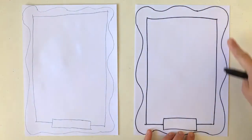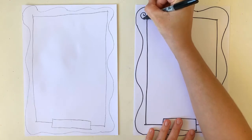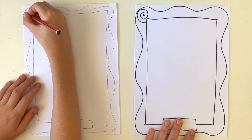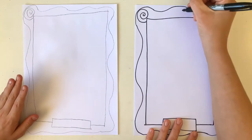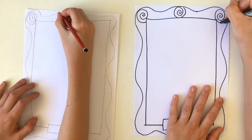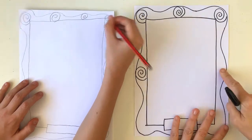And we're going to do that by adding a swirl in each of the parts where the line goes out. So you can just watch here, start in the middle and go round and round and round. Hudson will do his. All right, this part here can have a swirl, round and round and round. So find all the sections on your frame where the line goes out and pop a swirl there.